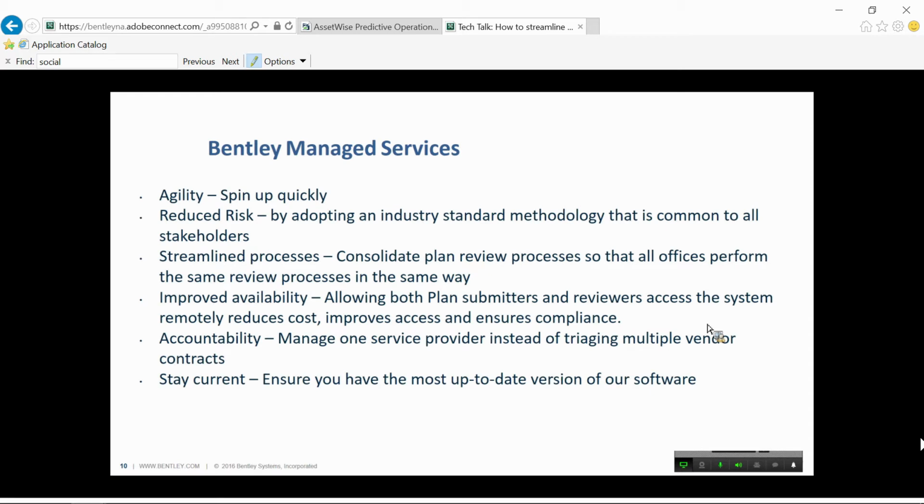So all of those benefits and features of the Bentley managed service are really about adding benefits to you all as the end users. First of all, we can be much more agile with the software implementation. We can very quickly set up a new implementation, a new electronic plan review site for your specific agency, and we don't have to work with installing the system on your machine. So that allows us to much more quickly set the site up and get it up and running for your needs.